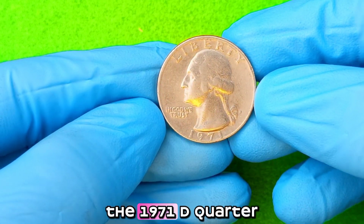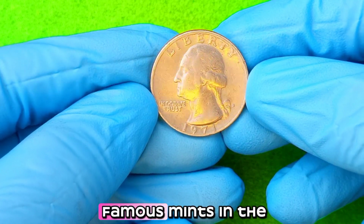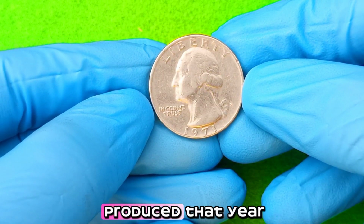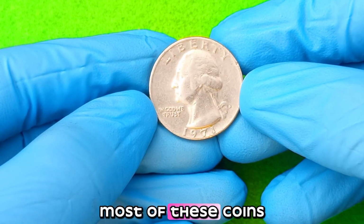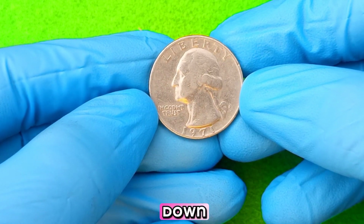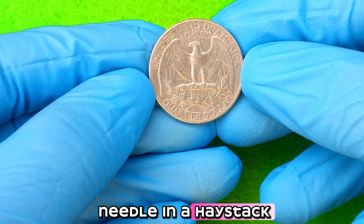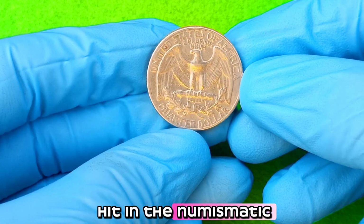The 1971D quarter was minted in Denver, Colorado, one of the most famous mints in the US. Over 316 million quarters were produced that year, which might sound like a lot. But remember, most of these coins were circulated and worn down. Finding one in pristine condition is like finding a needle in a haystack. The 1971D quarter is a sleeper hit in the numismatic world.